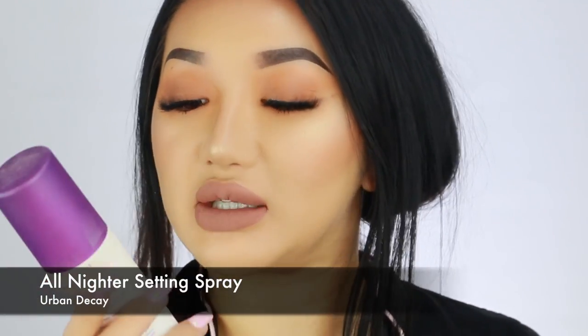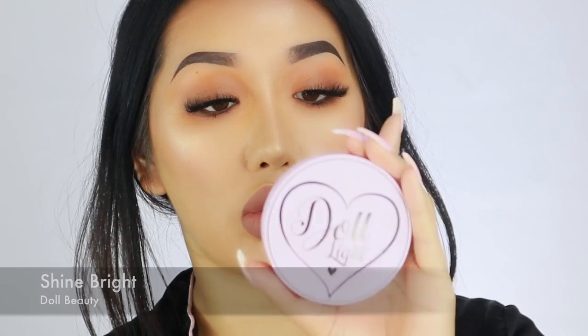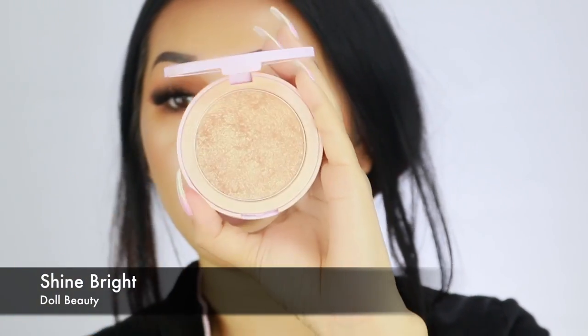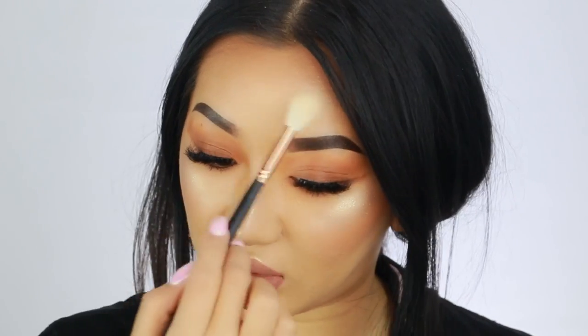So just to finish everything off, I'm gonna go with the All Nighter Makeup Setting Spray. This literally just sets everything, but while it's still wet, I'll go in with a bit more highlighter. I'm gonna use this one. This is from Dull Light and it's called Shine Bright. So just as I put on a setting spray, because my face is still a little bit damp, I put on a little bit of highlight, and that really keeps my highlighter looking popping all day. And because it's a bit damp, it kind of pops out the highlight a bit more. Okay, and I'm just gonna quickly go and get changed and I'll be back.